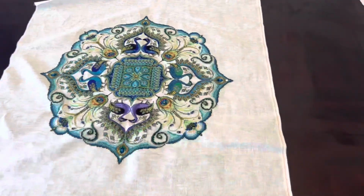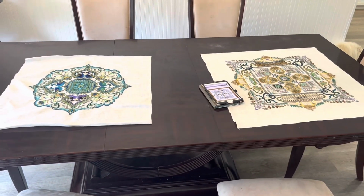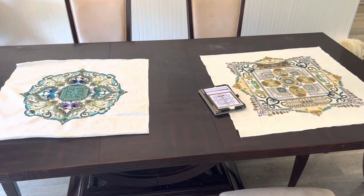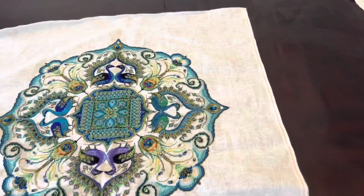It's quite a bit of a, let me see if I can zoom out far enough, of a size difference though. Like, look at the size difference. I'm on my dining room table. So Versailles is quite a bit larger than Sparkling Peacock.